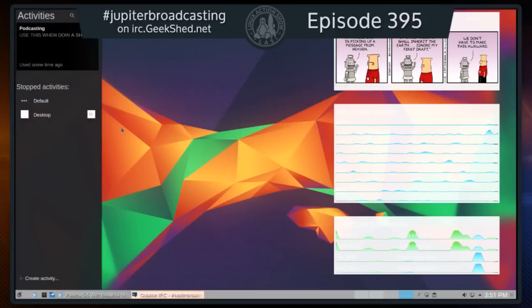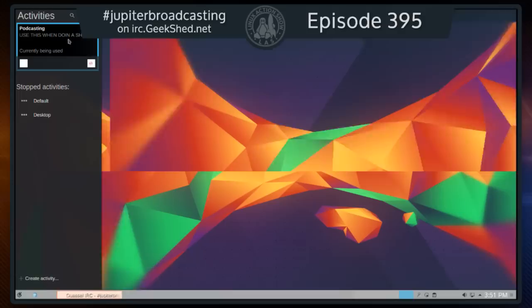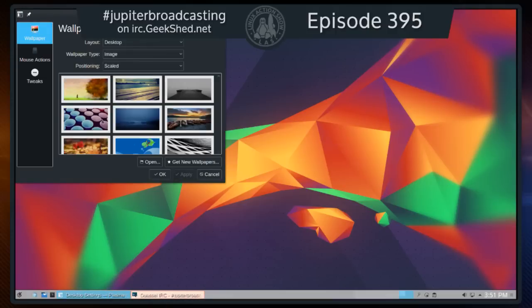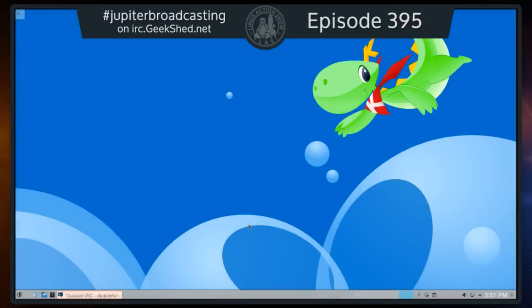So now I create this activity, and I can go over to this, and all of a sudden you might notice a few things changed. All of a sudden my widgets disappeared. I can even have a different background, so I can make it a little more obvious which one I'm on. And if you can pause right there for a second.